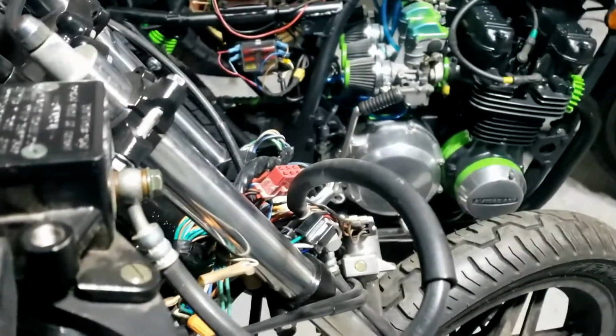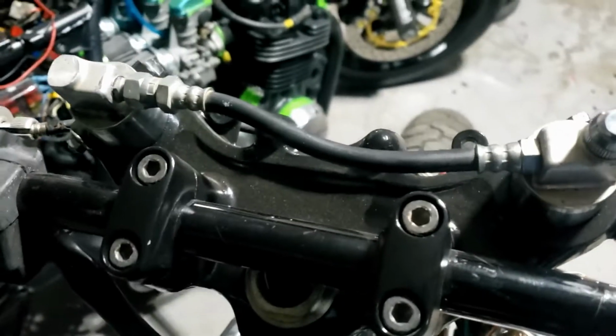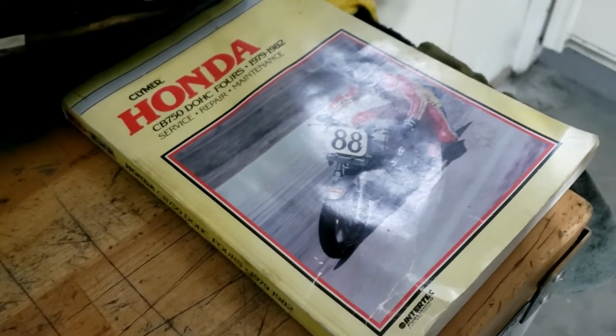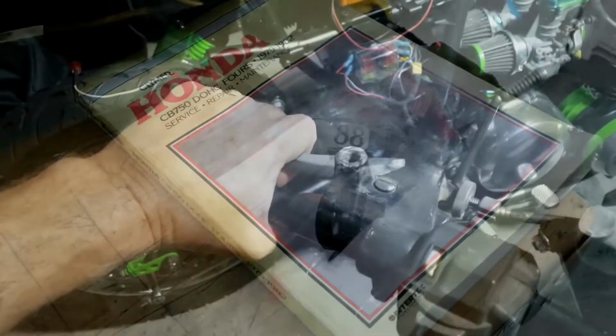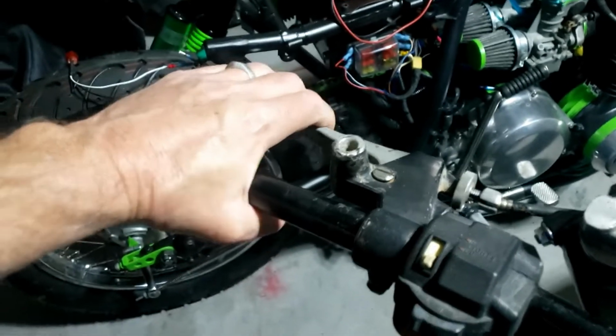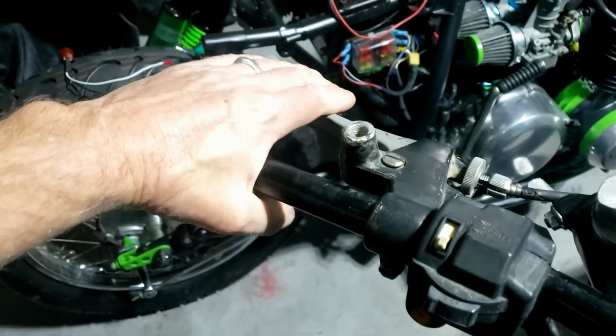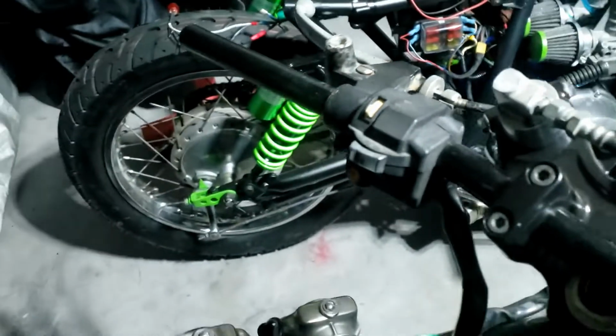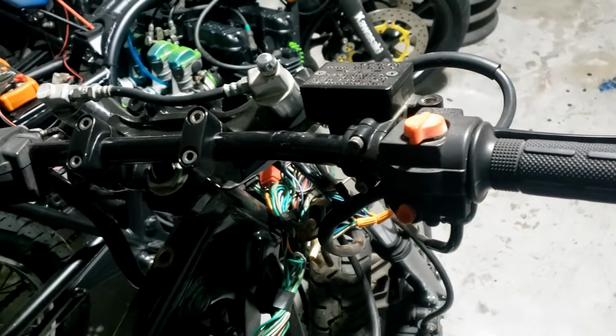But at the same time, I'm a bit dubious about chopping these forks in particular, because they've got this balancing act going on at the top, which is kind of interesting. It did come with a complete workshop manual, which is rather nice. The clutch is as stiff as all hell. I don't know what that's about. So that's going to need some investigation. Obviously, switchgear will be changed out, regardless of what we do with the handlebars.